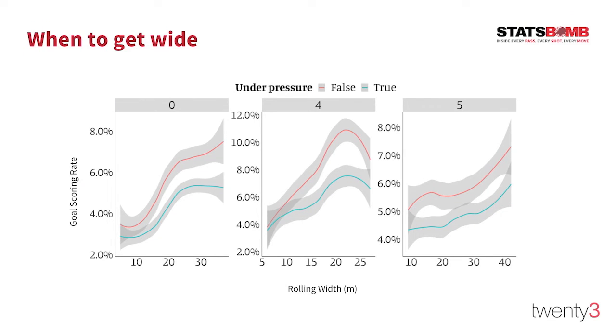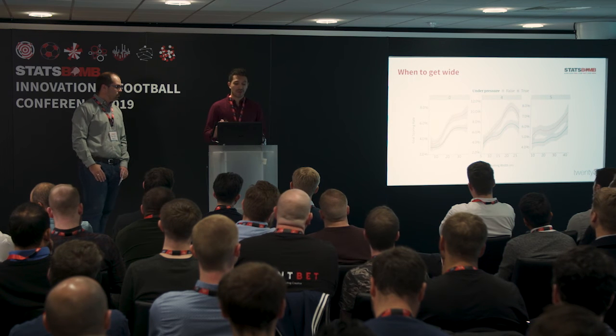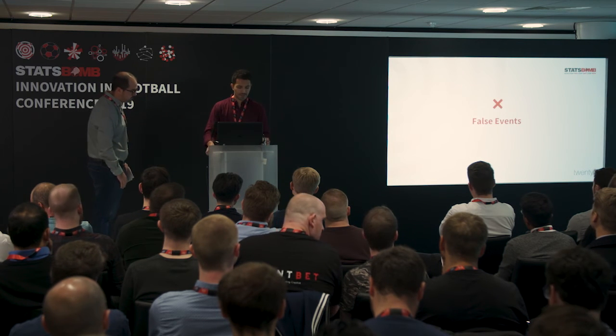And finally, in 3 clusters, we can see a tendency for the prediction of the model to go up as we increase width, which is also, let's say, a general lesson that maybe try to get wide in some of these situations. Okay. Now Danielle is going to talk about the false parts of these moves.